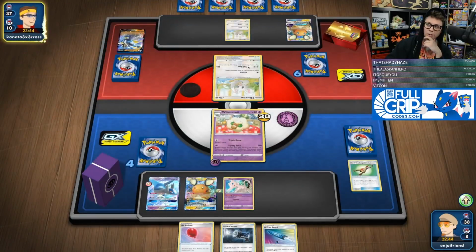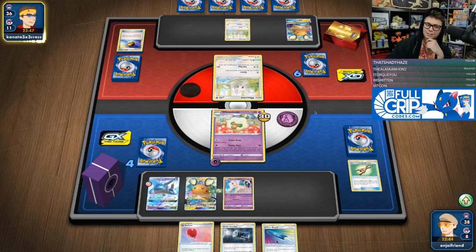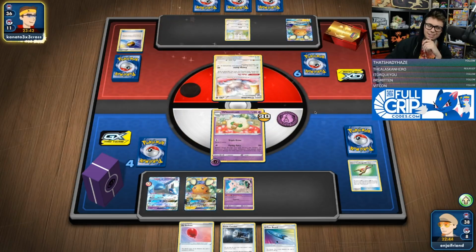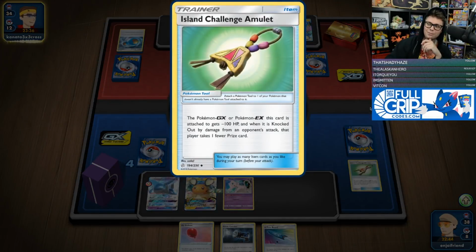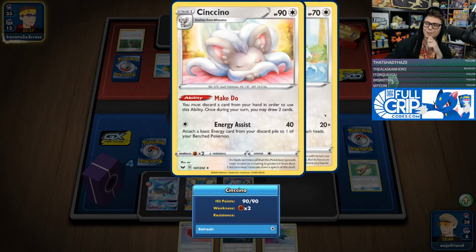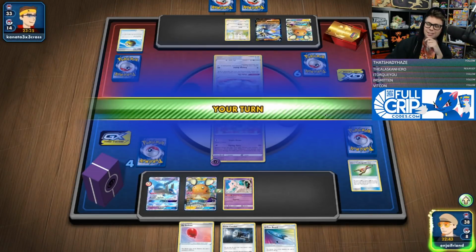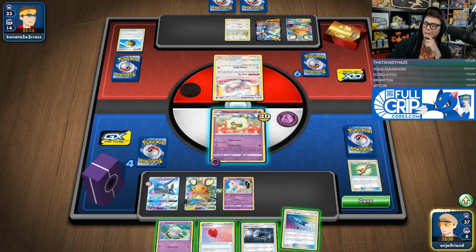All right, now they can hit me for like 40 with Chinchino. They actually go to attack with Chinchino. But I should try Island Challenge Amulet in this deck. Island Challenge Amulet is a totally fun tool card, and absolutely nothing can go wrong when you're playing Island Challenge Amulet. You think they're going to Fighting Dojo me with the energy assist for knockout? I'd be pretty upset. I have 3 tools. Does not exactly get me anywhere great.